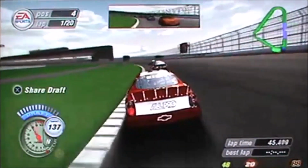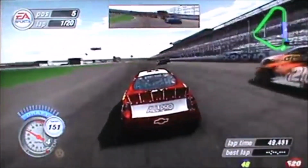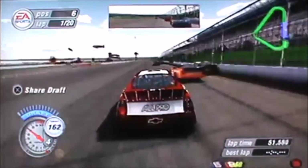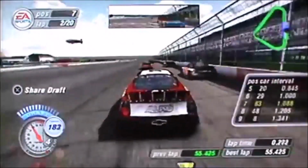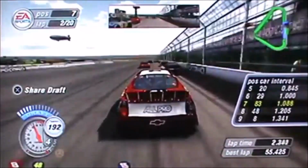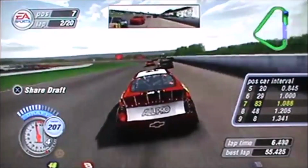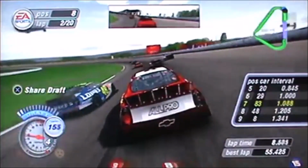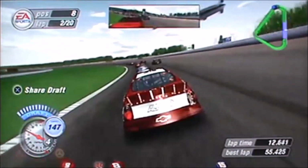I don't know how I didn't pull that off, but whatever. Now up to 4th again, and I just cannot get a good run off the corner. They have so much more straight speed, it's ridiculous. Oh my goodness, Harvick passed me. The draft is the only way I'm going to be able to keep up with these fast cars. It's ridiculous how fast they are right now.